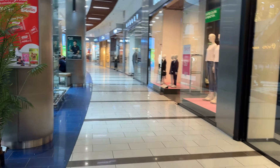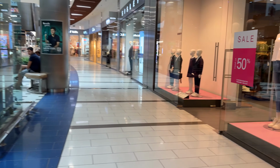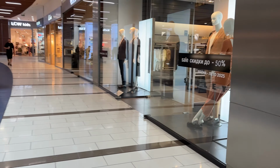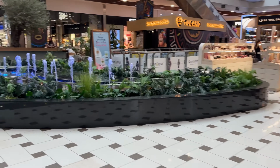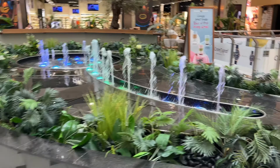It's absolutely huge in here as well, but really clean. I found that with a lot of shopping malls in Europe, particularly over in Eastern Europe. Always really clean and smell good, air conditioning. There's some more water fountains inside. They were very cool.